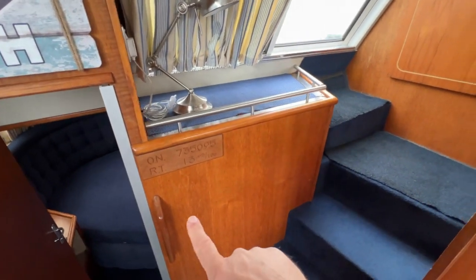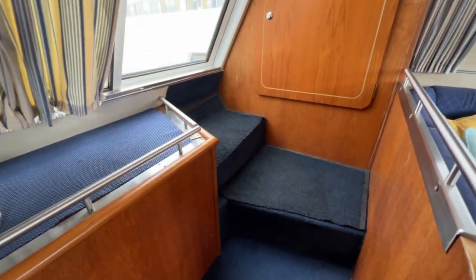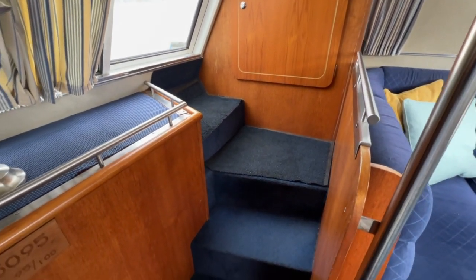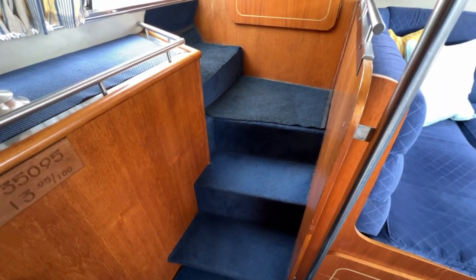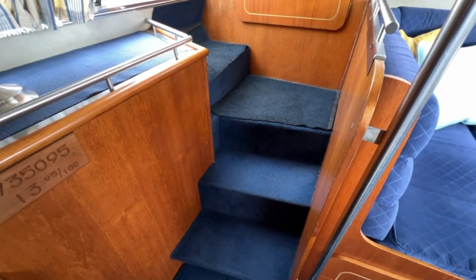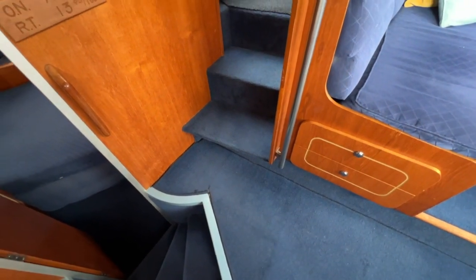As you can see, handhold here and a handhold here and here as you come down the companionway. Now the companionway is a really nice, easy one to get through, so we're down 2 or 3 steps into the saloon, actually 3 or 4 steps, bit of a turn, but they are nice and easy to traverse down. And as we're looking down, you can just see what lovely carpet we've got on this boat, all nicely whipped as well and shaped to fit her.